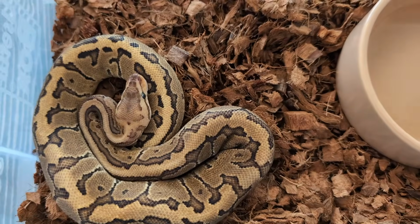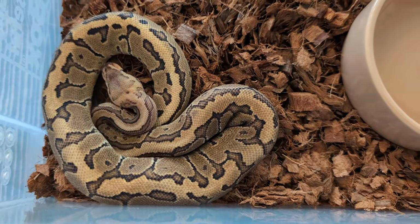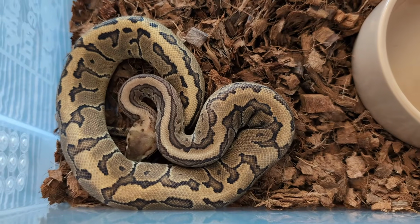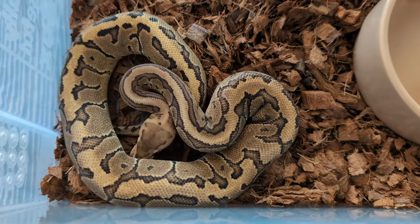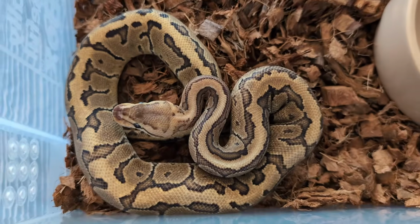Okay, if you like your sweets, you're going to love this boy. This is the chocolate pinstripe 100% het clown. Came from James and Kaz at Devonian Family Royals. They were kind enough to let me have this boy. Really appreciate them doing that, and they clearly produce quality because he looks amazing.